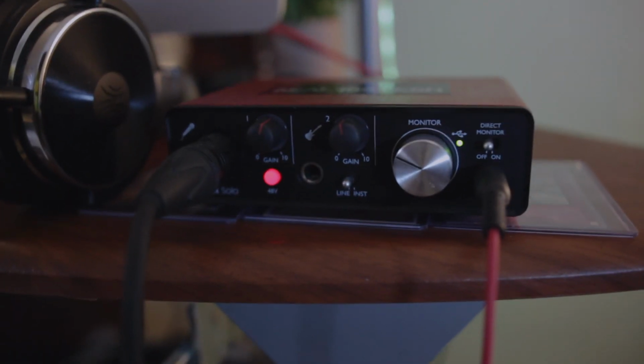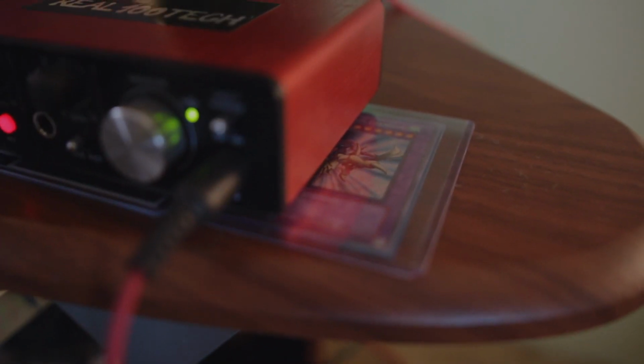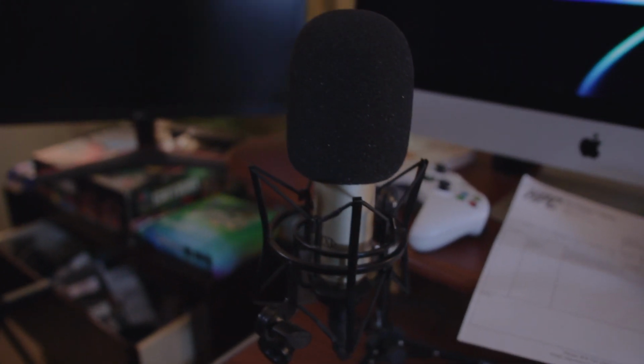Check out some of the tools. Here's my USB interface. Very central. It's where I plug in my guitar, where I plug in my mics for my music, voiceovers. You can see the tech sticker on there. Looks so good on there.